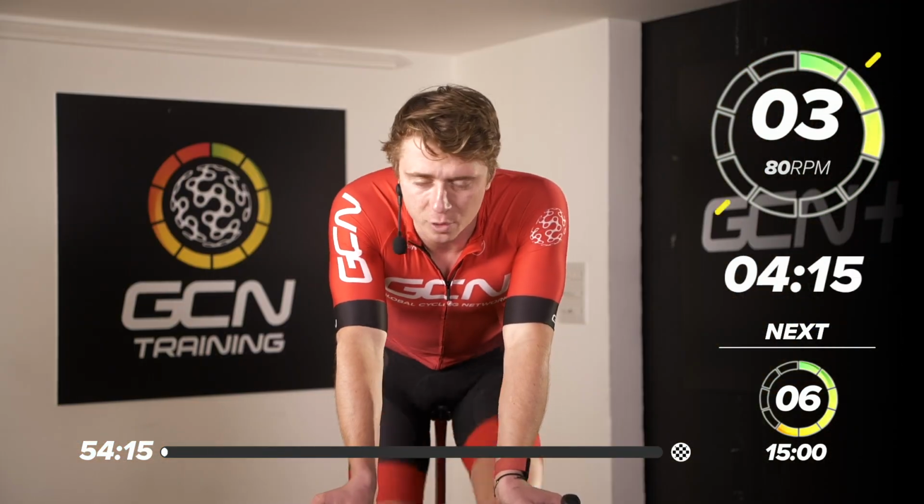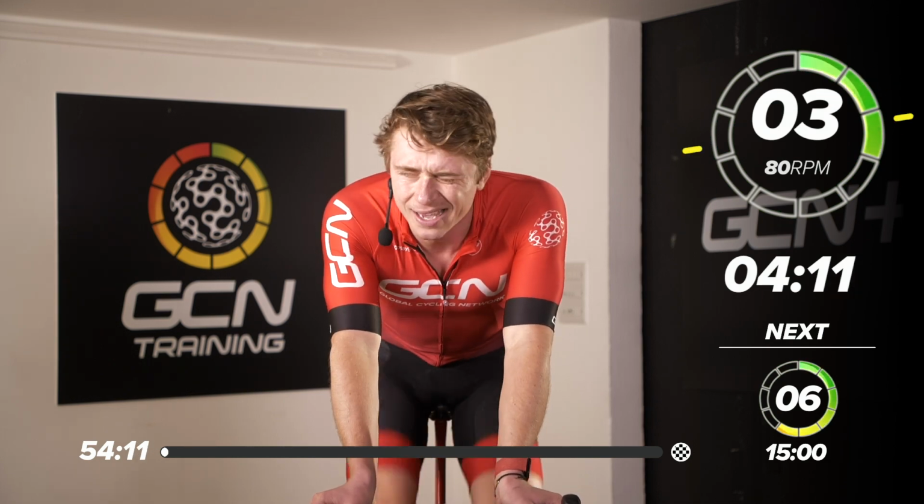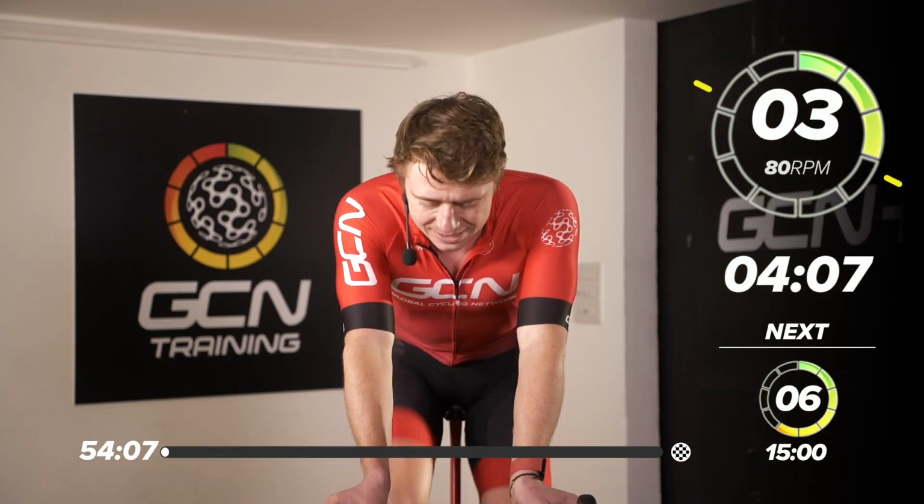Today we're going to start off with around about 4-minute warm-up. It's going to be a nice one just to kind of get the heart rate pumping, get the body temperature rising.